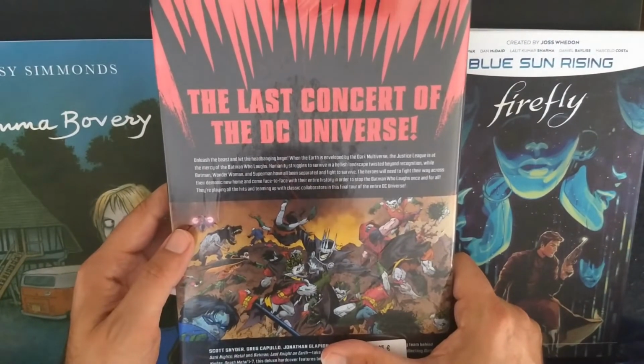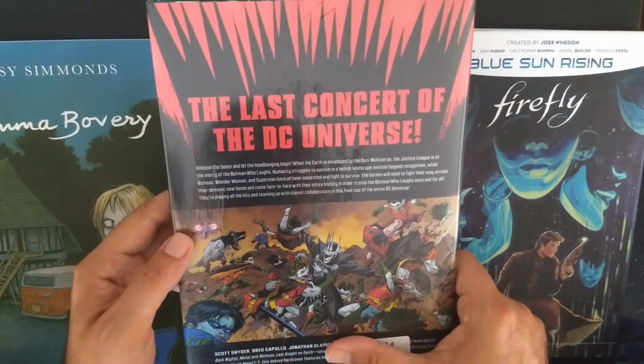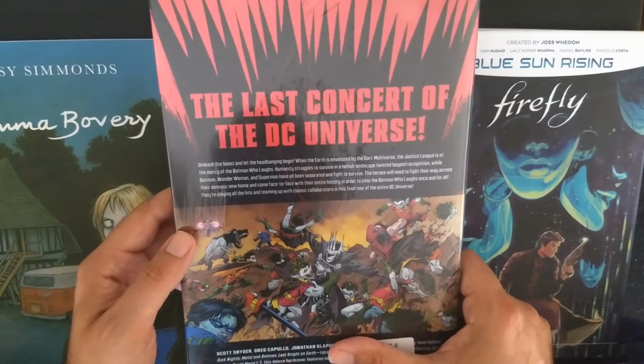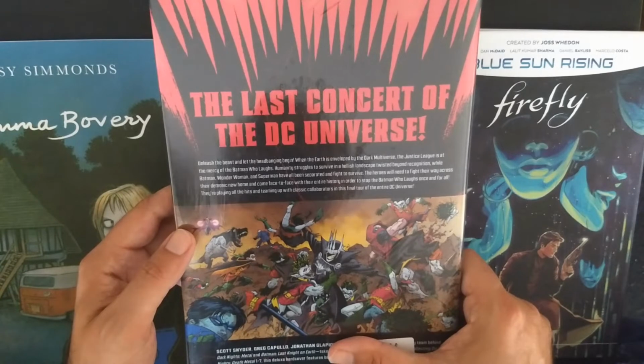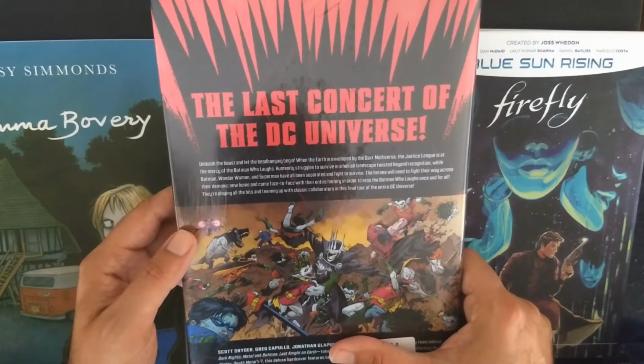The last concert of the DC universe. Unleash the beast and let the head-banging begin. When the Earth is enveloped by the dark multiverse, the Justice League is at the mercy of the Batman who laughs.